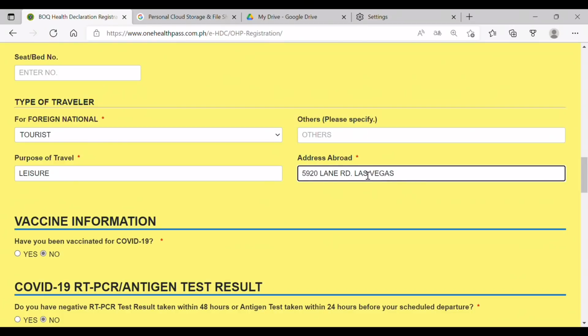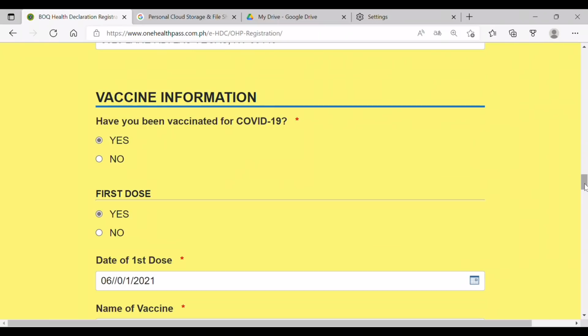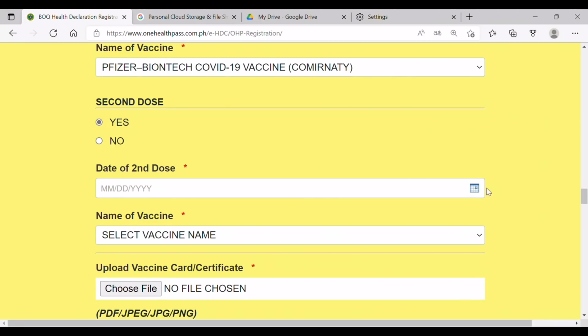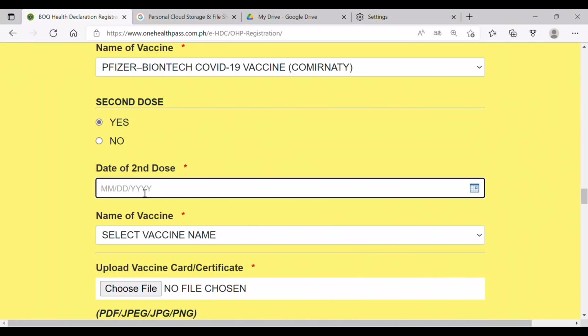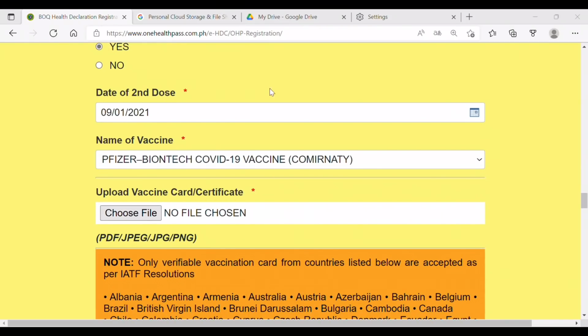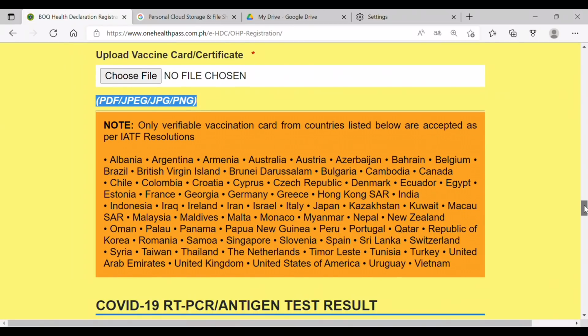After that, we can enter the vaccine information. For the vaccine information, click on yes if you have been vaccinated, and there is an option for entering your first dose. And then enter the name of vaccine and also the second dose for a 2-dose series vaccine. Make sure that you have been fully vaccinated before traveling to the Philippines. And that is more than 14 days before your actual arrival. Okay, you need to take a picture, or your vaccine card could be in PDF form or JPEG or PNG. So make sure to save it and then upload the file. Choose file to upload your vaccine certificate or information.